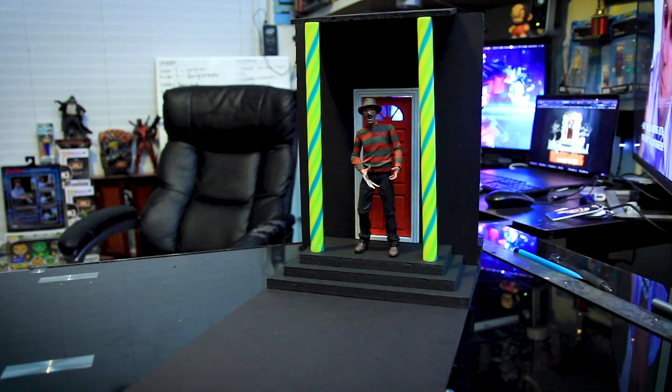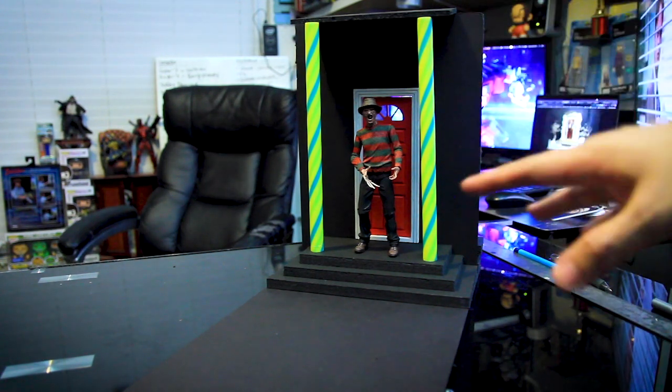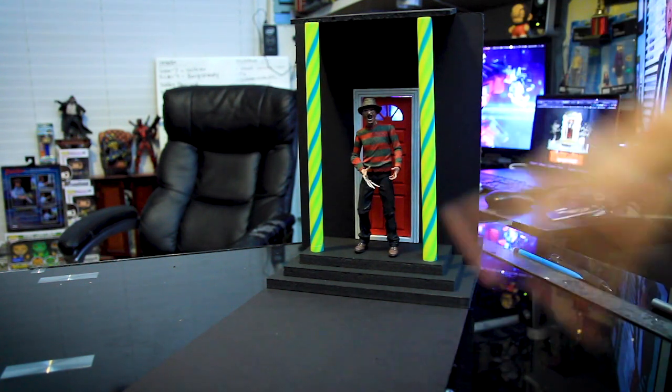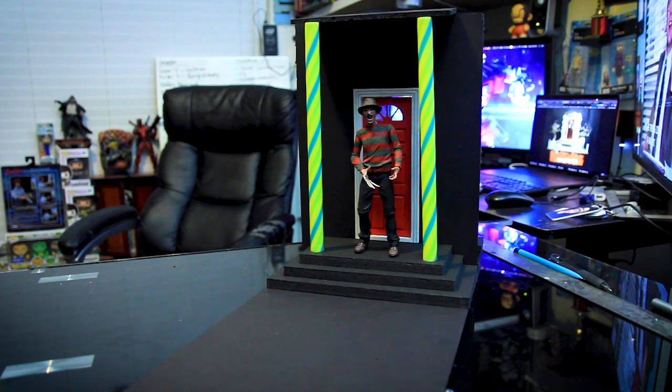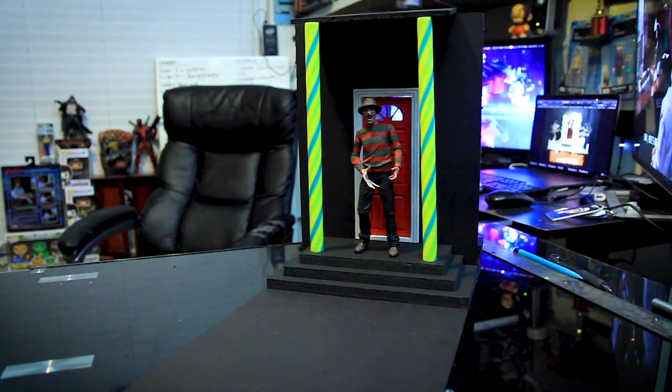With this one, I'm gonna do more of the nightmare version of the house, where the windows are boarded and there's the leaves, and it looks more haunted, versus the nice picket fence version where it's beautiful and white and perfect.